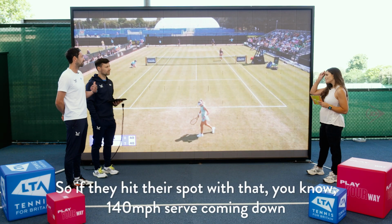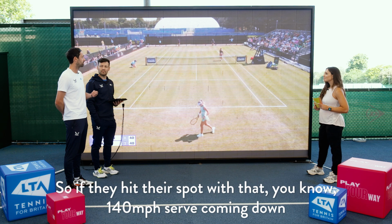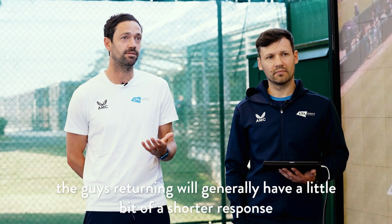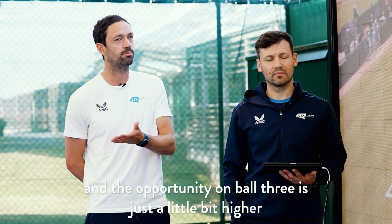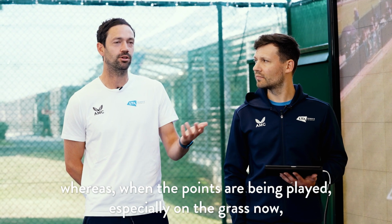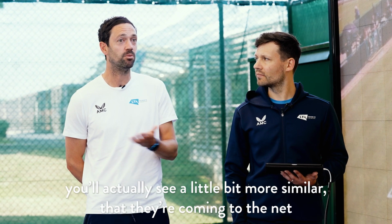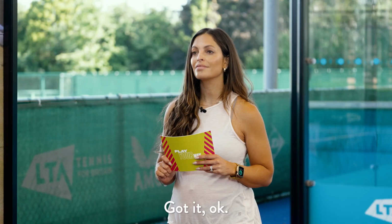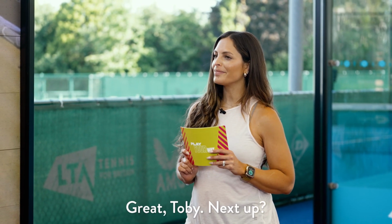Got it. So if they hit their spot with that, you know, 140 mile an hour serve coming down, the guys returning will generally have a little bit of a shorter response. So the opportunity on ball three is just a little bit higher. Whereas when the points are being played, especially on the grass now, you'll actually see a little bit more similar, that they're coming to the net and trying to finish points more often than other surfaces. Got it. Okay, great. Toby, next up.